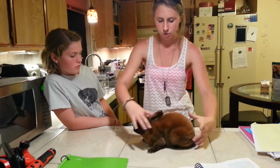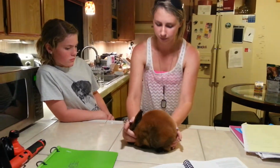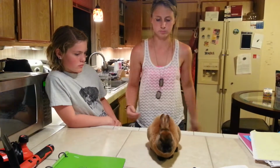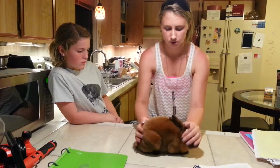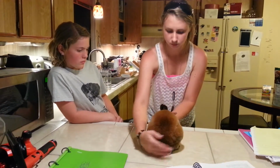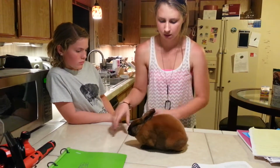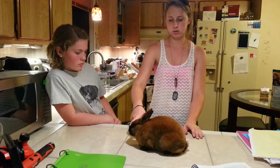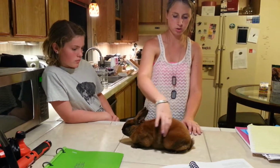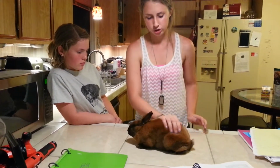Alright. And now we'll start finishing up with our 4-point turn of our rabbit, which is 1, 2, 3, 4, 5. Head, ears, shoulders, saddle, loin, and hindquarters. And that is rabbit showmanship for you today.